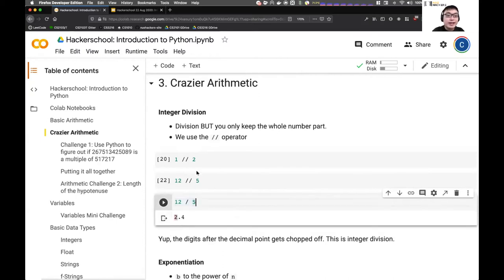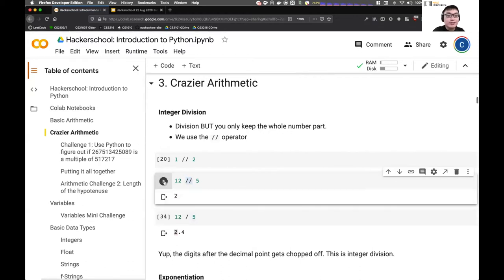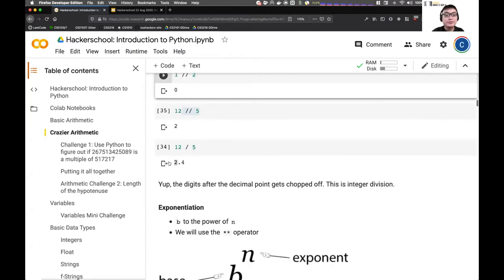So what we can do is use the double slash operator. It does integer division, okay? So 12 // 5, you get 2. And 1 // 2, so by right, 1 divided by 2 is half, right? But if you do 1 // 2, you get 0, okay? So this is integer division.